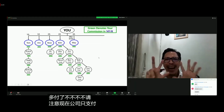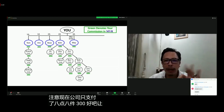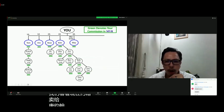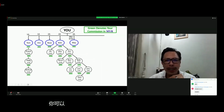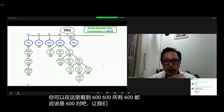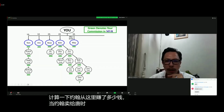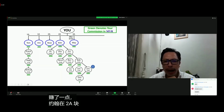The company only pays out 8 pieces of 300. Okay, let's see. Now John sells to Don. John makes 1A, right? But how much do you override? You can see here 600, 600, all should be 600, right? Let's do a calculation first. How much does John make from here? When John sells to Don, he makes 1 point. John makes 1.